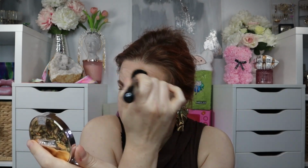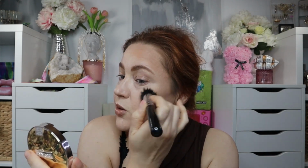Okay, that is at least giving us a little bit. Let's, listen, I can't find a mirror because that would be easy with just using that. And yes, I'm using the mirror in the compact because I can't find my mirror for the life of me. Let's do it on one side and then we'll see how that worked.